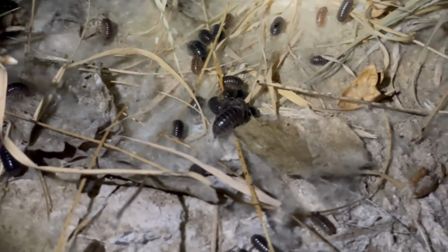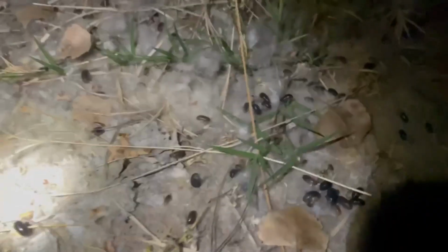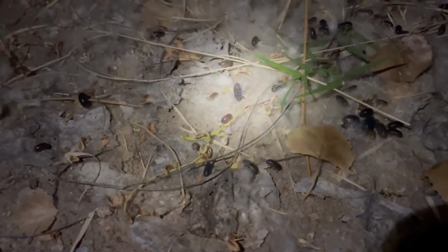Do not know what all these are other than horrifying. These things are just everywhere. Are those like just way too many roly-polies all in one place? I think those are all isopods. All right, so it's not a nope. They're cool, I like them. It's just weird seeing this many all in one place. Cleanup crew coming through and doing their job at night while everybody else is asleep.